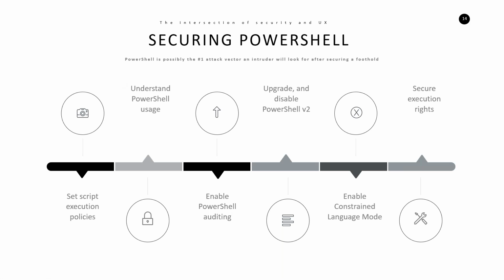Right, PowerShell. Now, this is one of the first places any pen tester will go when they get into your system. They'll try and get into it, then they'll try and use what PowerShell has built in to exploit your platform. It's incredible at what it does. It makes admins' lives a lot easier.